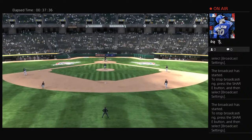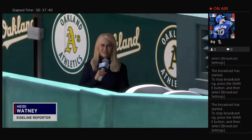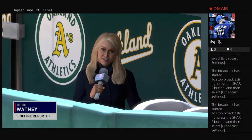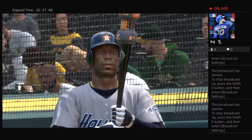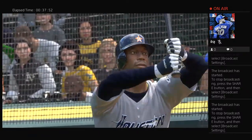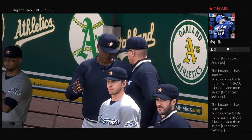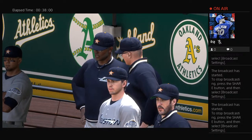Back at the Oakland Coliseum, and before we go much further, let's check in with Heidi Watney. Thanks, Matt. During the commercial break, I discussed the Astros offense with Houston's manager, and he told me he's pretty unhappy with their discipline at the plate in this one. He said they've been chasing pitches out of the zone all game, which obviously doesn't usually lead to good results. Until they start being more selective with their swings, he said they will continue to struggle. Good stuff, Heidi. Thanks.